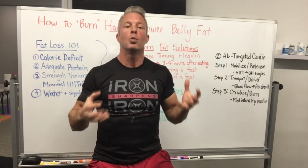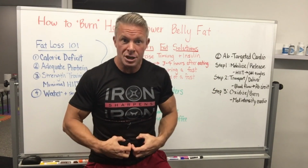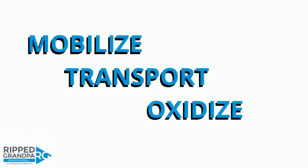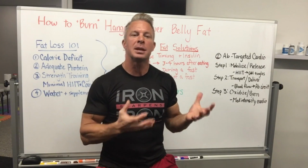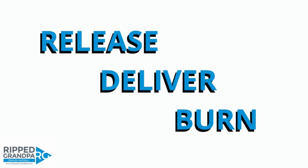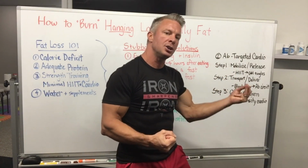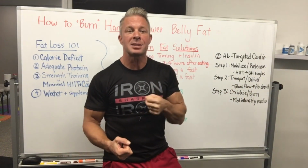It does work best when you want to get rid of that last little bit of stubborn fat, whether it's in your lower belly region or on another body part. Now there are 3 simple steps here, and scientifically, these steps are called mobilize, transport, and oxidize. Over the years of using this strategy, I've simplified this so that people can easily understand it. Mobilize is release, transport is just deliver, and oxidize simply means burn. So you want to release these fat cells into the bloodstream, deliver them to working tissue where they can be burned off, and then burn them, or oxidize them, to shrink a stubborn fat cell.